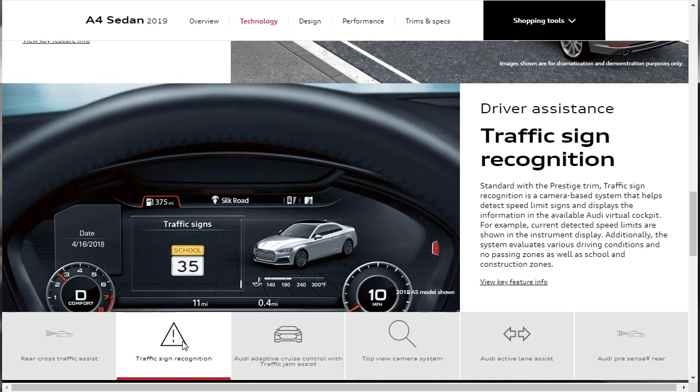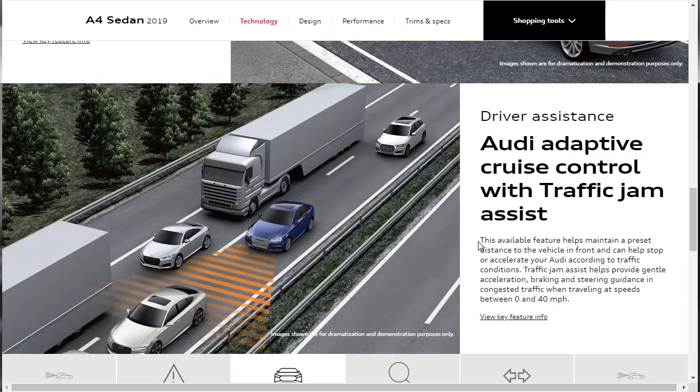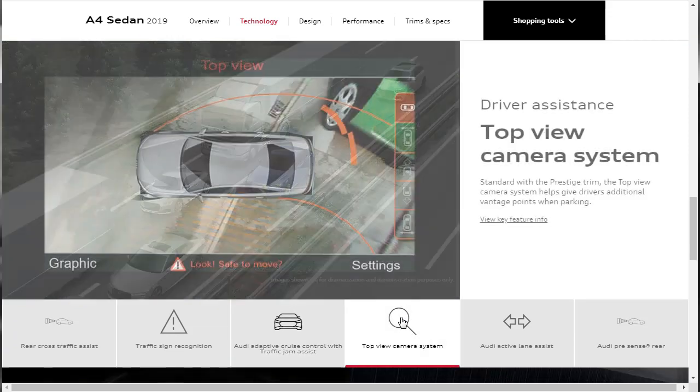That's pretty cool. It says it's standard with the Prestige trim. Traffic sign recognition is a camera-based system that helps detect speed limit signs and displays the information in the available Audi virtual cockpit. If you get the Audi virtual cockpit, see, there's the caveat right there. Audi adaptive cruise control with traffic jam assist.